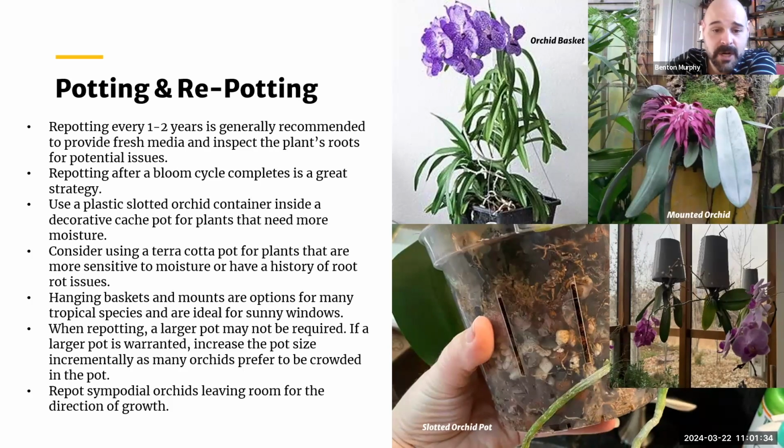On the bottom there are a couple of pots that you will potentially see. That slotted plastic pot that I've mentioned is a great option for many orchids. You can put that in a decorative cache pot and water it directly into the pot there.